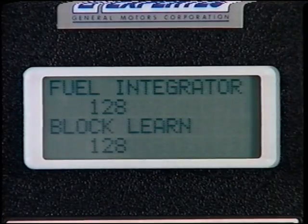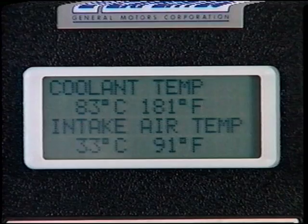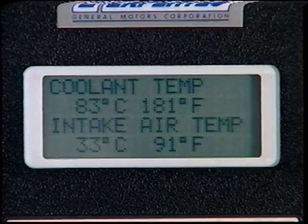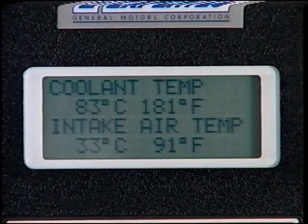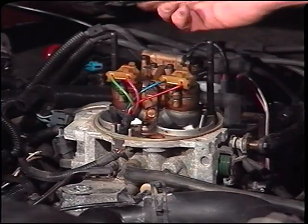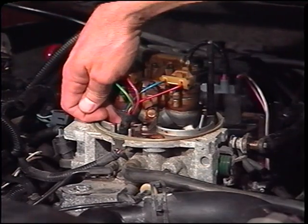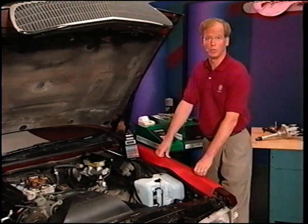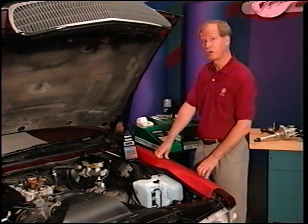Use a Tech 1 to check if block learn and integrator readings appear normal. Engine coolant temperature is hot enough, and canister purge is functioning properly. Check injectors for signs of dripping or leakage. Check engine oil for signs of fuel dilution and that initial timing is set correctly.